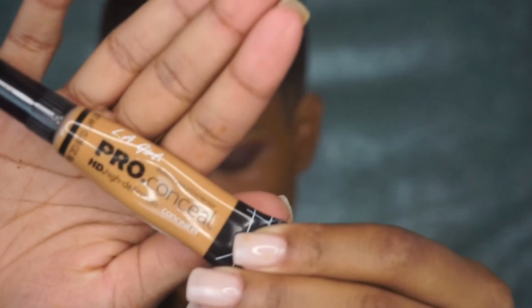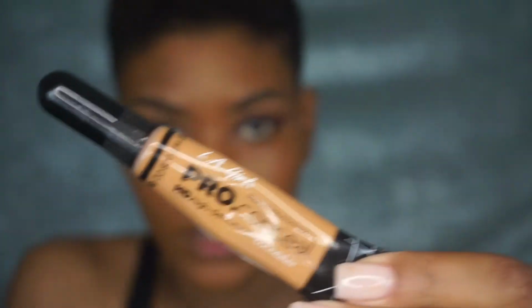I'm gonna go in with my LA Girl concealer in Fawn, as usual.